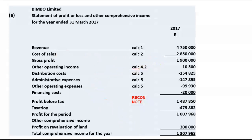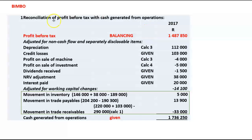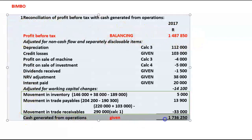We're going to start at the profit before tax note, which we don't know what it is. So that is going to be our balancing figure, and we're going to end up with cash generated from operations of 1,736,250. That is the amount that they gave us. Now, what do we adjust profit before tax to? We adjust that for non-cash flow items and separately disclosable items.